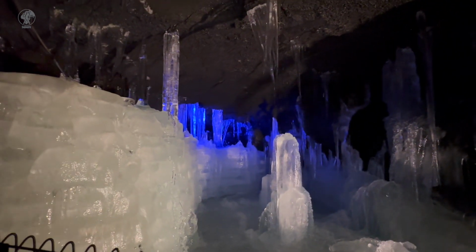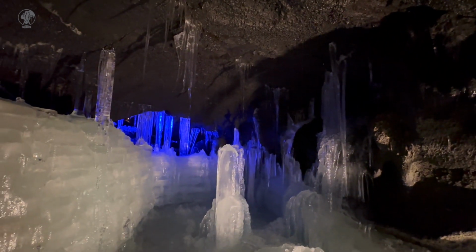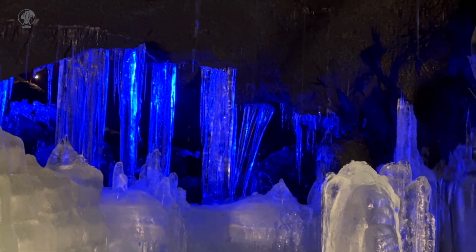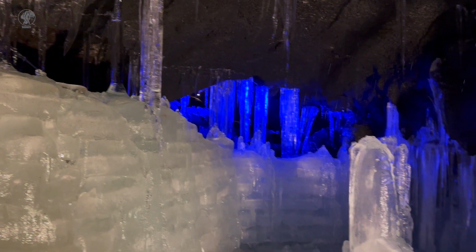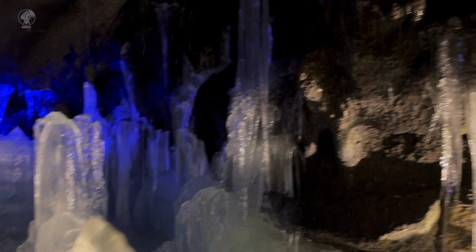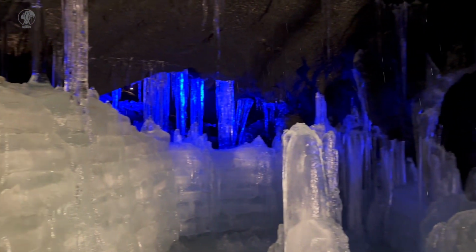The interior of the cave is narrow and low in places, requiring you to duck occasionally. Walls of smooth, black lava rock surround you on all sides, and moisture hangs in the air. As you move deeper in, something remarkable begins to appear: natural ice formations, preserved all year round. Long, glistening icicles hang from the ceiling. Thick sheets of ice cover parts of the floor and walls. It's as if winter lives inside this cave, untouched by the changing seasons above. These formations are created by cold air flowing in and circulating through the cave's volcanic tunnels, hence the name, Wind Cave.